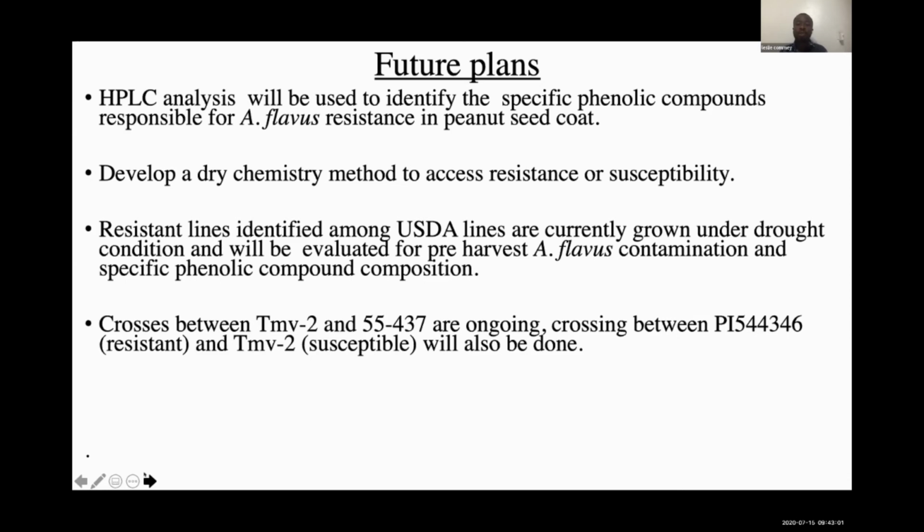Also, we want to produce an A. flavus resistance line from a cross between TMV2 and 55437. Currently, we are at the F3 stage in the field. However, because of COVID, we weren't able to ascertain whether it was a true hybrid or not. But we hope that after we take some leaf samples in the field, we can see whether the crosses we made obtained heterosis.